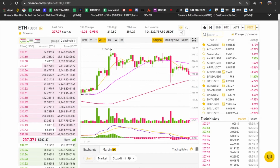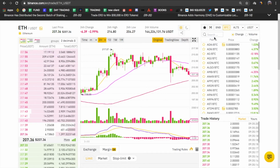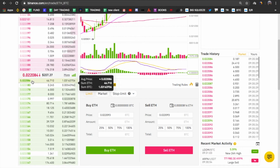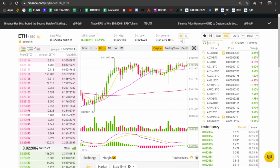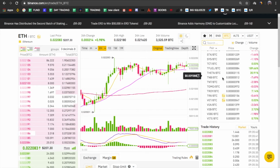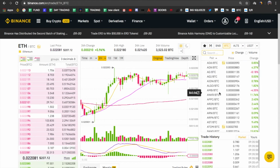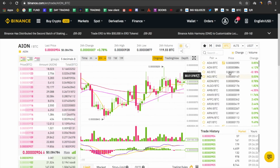If you want to sell your Ethereum to Bitcoin and trade with Bitcoin pairs, you will go here to the Bitcoin pairs, type Ethereum again, and sell your Ethereum for Bitcoin, right? In your wallet you are going to have Bitcoin, and with this Bitcoin you can now pick from all these pairs here, all these cryptos, I think around 200 cryptocurrencies against Bitcoin. You can trade whichever you like against Bitcoin. You can just open it and trade it.